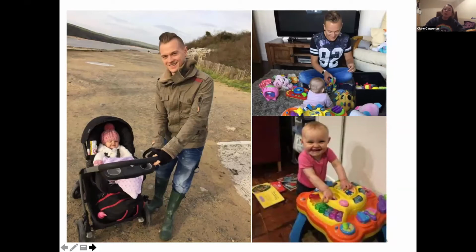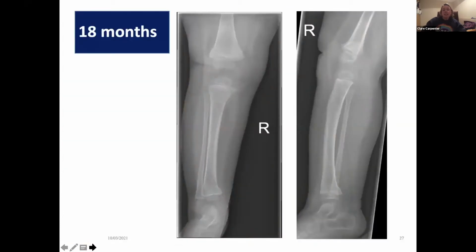The GP rang up our fracture clinic, as they do, and said, I've got a child who's limping, will you see them? And of course, we saw them that morning. And luckily for us, we had a very experienced trainee that saw the child, undressed the child completely, did a top-to-toe examination, and examined and documented her thorax, abdomen, upper limbs, lower limbs. There was no bony tenderness. There were no signs of any external injury.